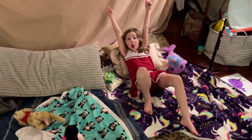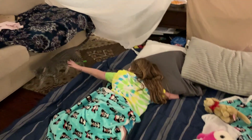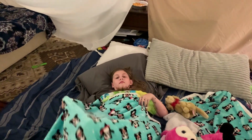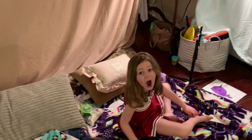It is snack time and movie time. So I'm gathering the snacks and we are making a palette on the floor. We are so excited. All right, guys, we have our palette ready. We are getting snuggled in. We've got snacks to eat, and we are about to wind it down and watch a movie.